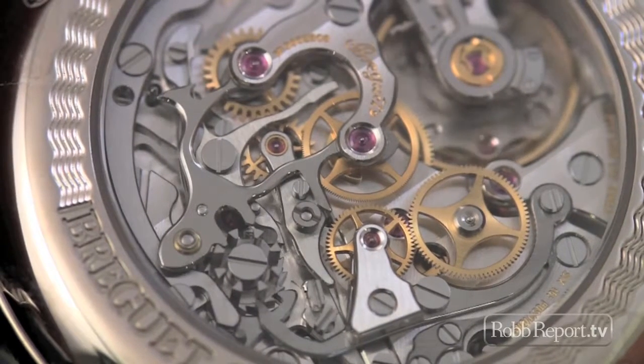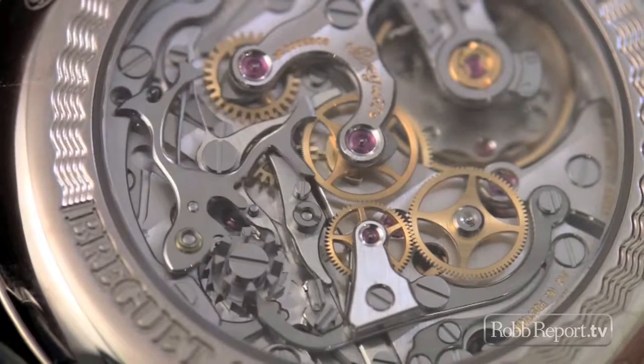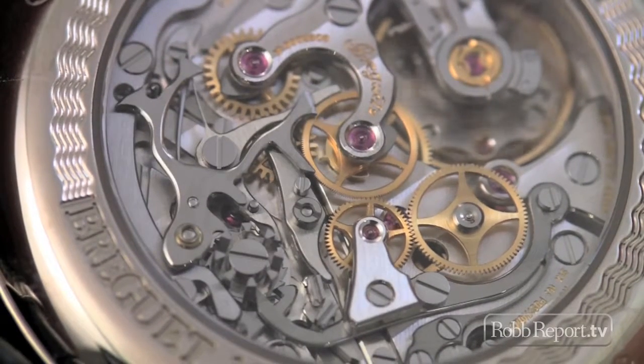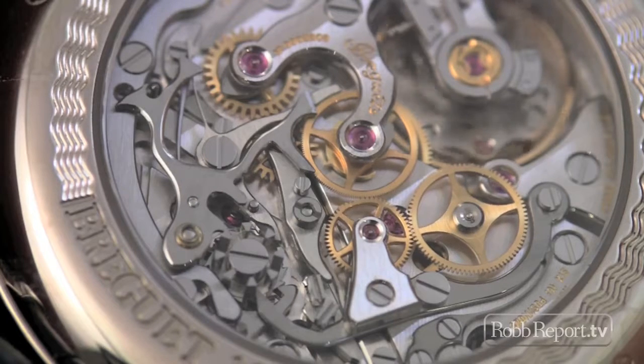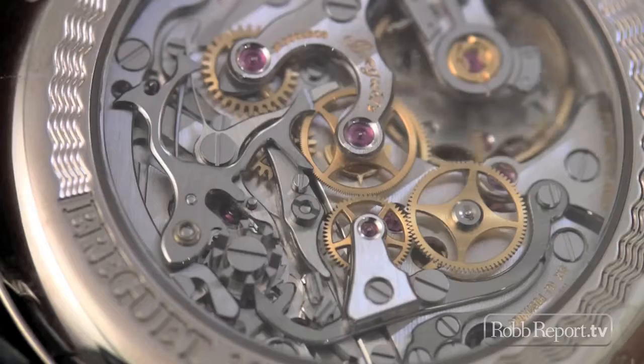Pushers drive the column wheel, which is a central feature of traditional high-end chronographs. The column wheel controls the chronograph mechanism, moving levers that engage the clutch and disengage it to stop the chronograph. Reset hammers contact small heart-shaped cams that move the counters back to zero.